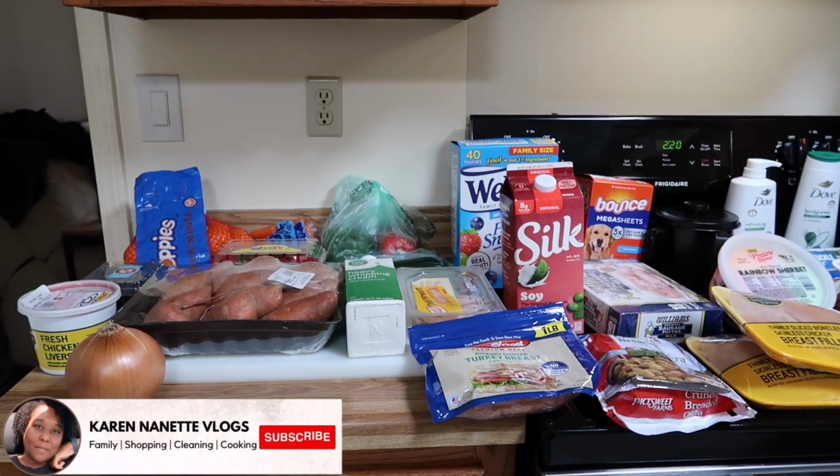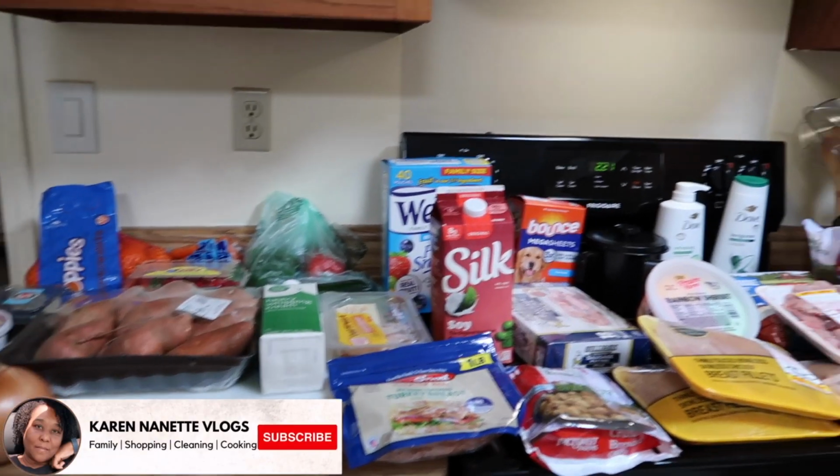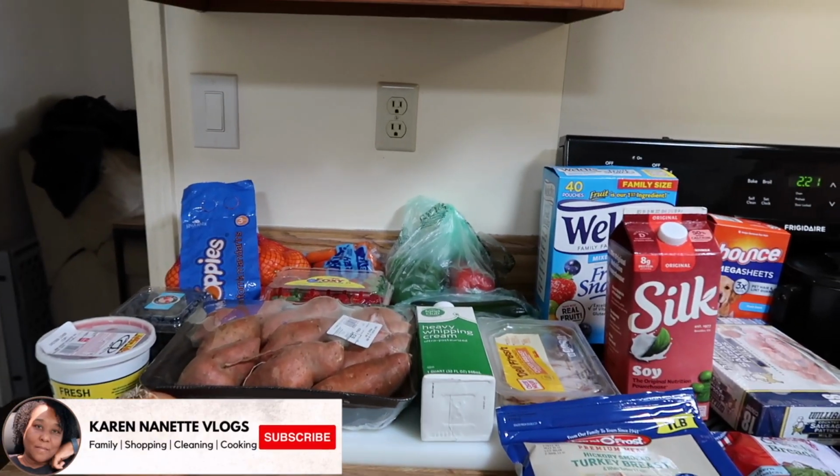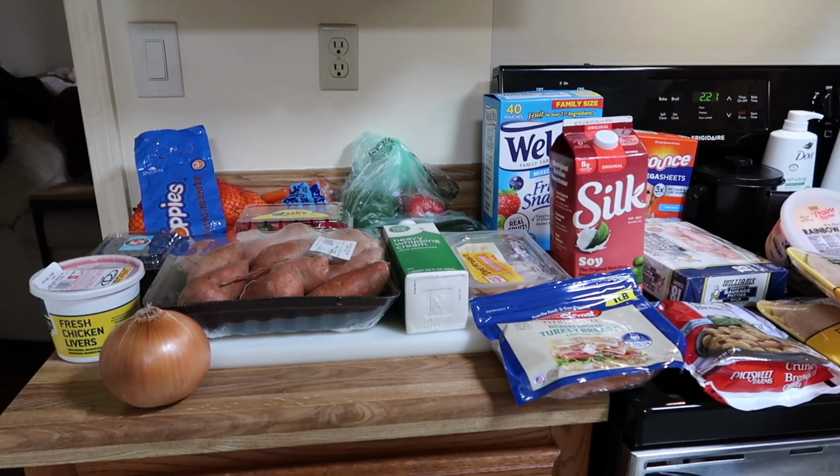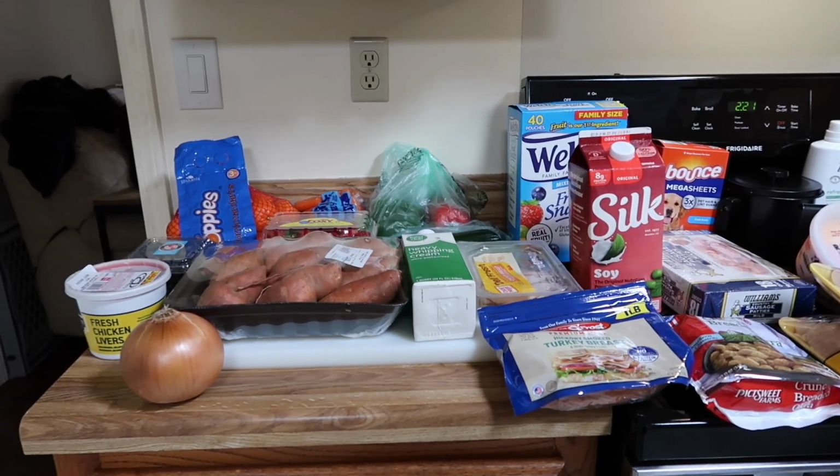Hi everyone. So my family and I just finished our grocery shopping for the week. Now some of this came from Piggly Wiggly and some came from Kroger's. Also we made another stop at Wholesale Nutrition and I'll share with you what we got from there.